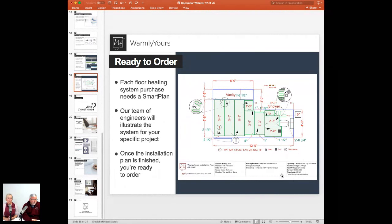And keep that plan, because you never know, things happen. Door stops get put in, flooring sometimes gets changed. So many things can happen and change. And it's good to know exactly where the heating element is installed, because you don't want to damage that if you have to go back and do some repair work to a tile for some reason. Yeah, the door stops are a really big one. Clawfoot tubs, right.